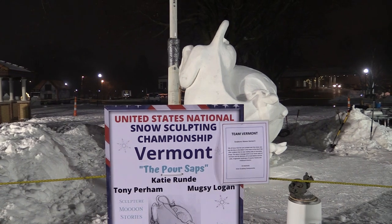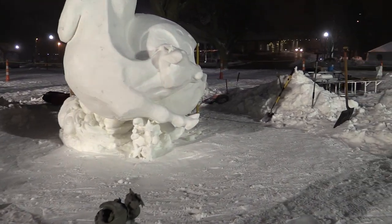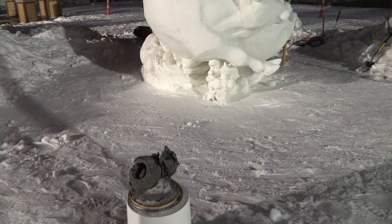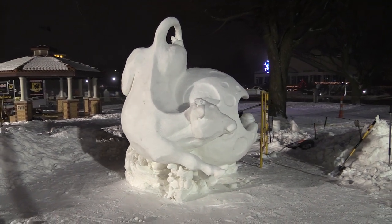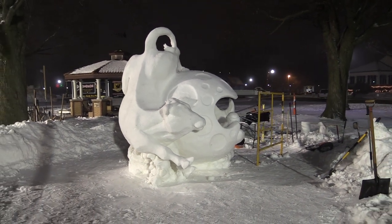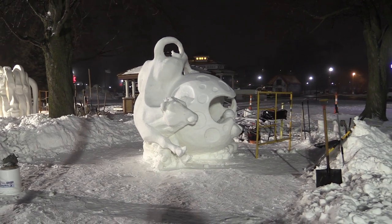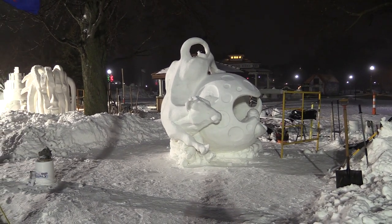These guys are from Vermont. And they got their little statue down here. This is what it represents. This is what they come up with. These are not completely done. Like I said, they got till 11 o'clock today, and they gotta put their tools down and they get judged from there. So again, I can't go over the rope. I have to do the best I can off the sidewalk.